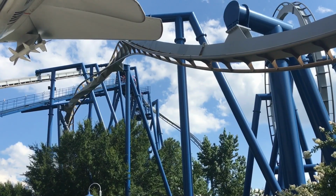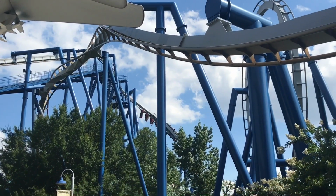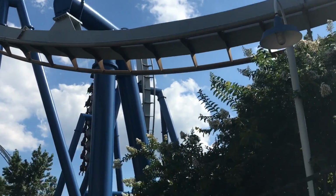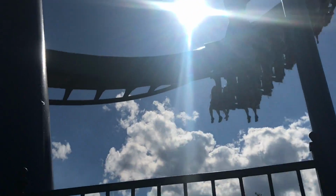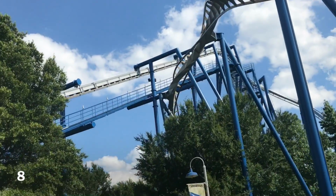The rides were fun. I like their drop tower. It was fast paced. Windseeker gives you a great view. The Sky Tower was really relaxing. And overall, I liked the park. Don't get me wrong, I do not hate Carowinds. In fact, I love it, which is why I'm giving Carowinds an 8 out of 10 for the final score.